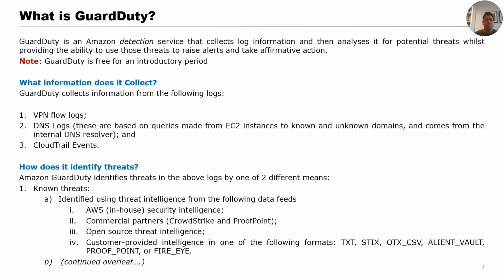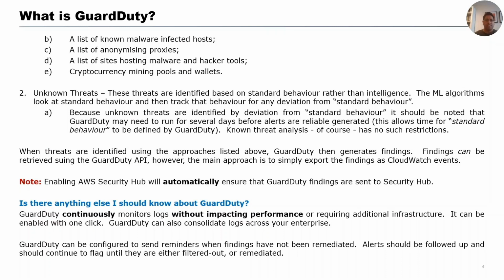So how does it identify threats? For known threats, these are identified through threat intelligence from the following data feeds: list of known malware infected hosts, anonymous proxies, hacker tools, and cryptocurrency mining tools. For unknown threats, this is detected through observing standard behavior over a period of time and tracking for deviations using machine learning algorithms. So when threats are identified using the approaches listed above, GuardDuty then generates findings.